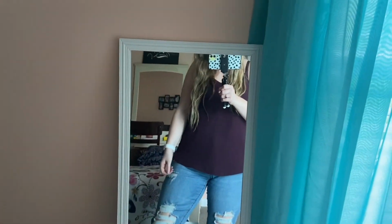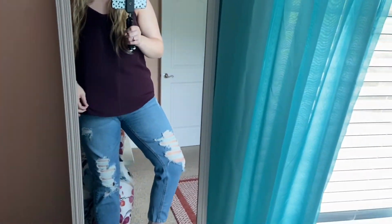Let me show you my outfit for today. Today's outfit, I think you've seen these jeans before, but these jeans are from Target, and my little flowy purple tank top is from Old Navy.